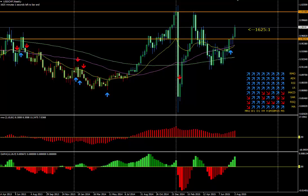Looking at the employment change figure, also good. We came from a negative 6.4 thousand to a positive 6.6 thousand. That's for Canada. Average hourly earnings, the US unemployment rate remained unchanged at 5.3. They forecasted 5.3, and it came in at 5.3.